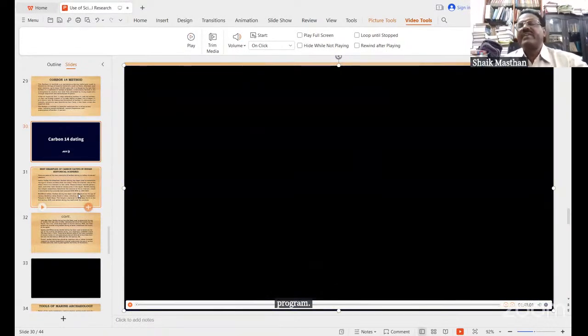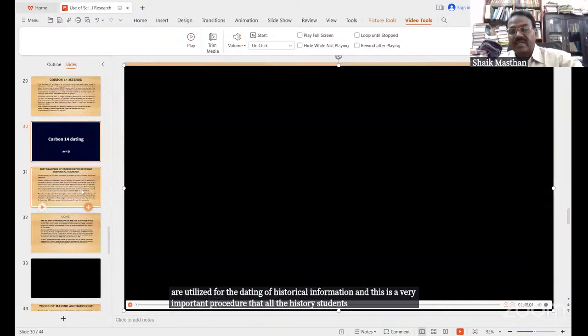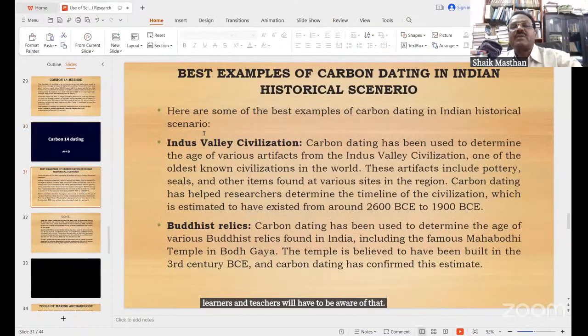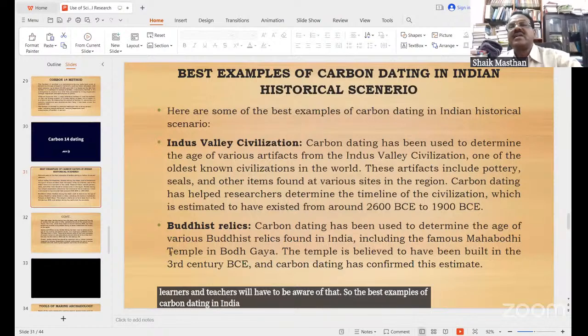But anyway, we come across this carbon-14 method in its earlier stages, with carbon-12 and 13. How materials are processed to extract the carbon, and the values and means found in that carbon-14 are utilized for the dating of historical information. This is a very important procedure that all history students, learners and teachers will have to be aware of.